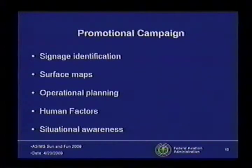Promotional campaign, that's what it's all about. Promote safety. Signage identification. Now, when was the last time, and this is a rhetorical question, don't raise your hand, that you looked at signage in one of those pamphlets? Things have changed. They try to make it more clear. The single straight line, yellow line, with a broken yellow line now has become a double continuous line with a double broken line. Did you know that? So they're trying to make it obvious to all of us who fly or operate on the airport surface where we need to stop or where we can go across and stop and then do the rest of the items that we need to do prior to taxiing to our destination.